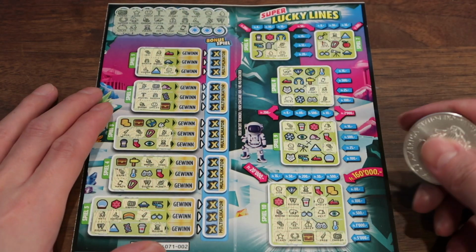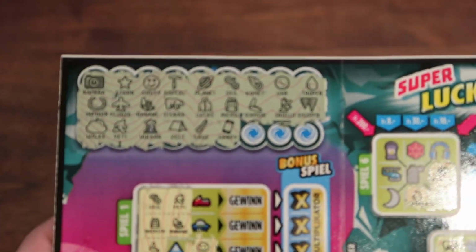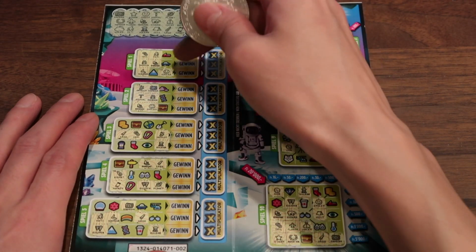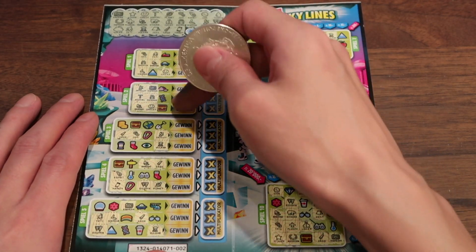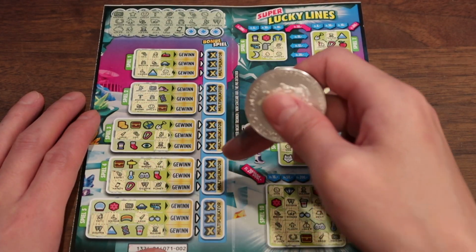Okay guys, we have three symbols left. Let me show you guys the symbols we've scratched so far. There they are. Okay, and we have a lot of chances. If you look in the left side, these two games, one symbol each will get a win. Over here, we got one symbol to win, another one symbol to win.